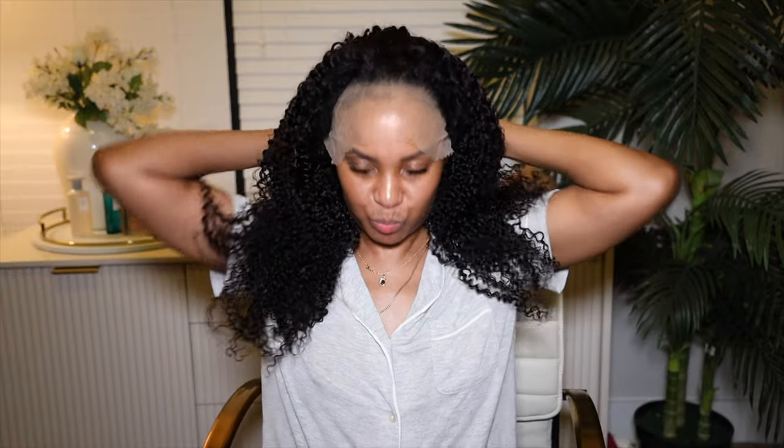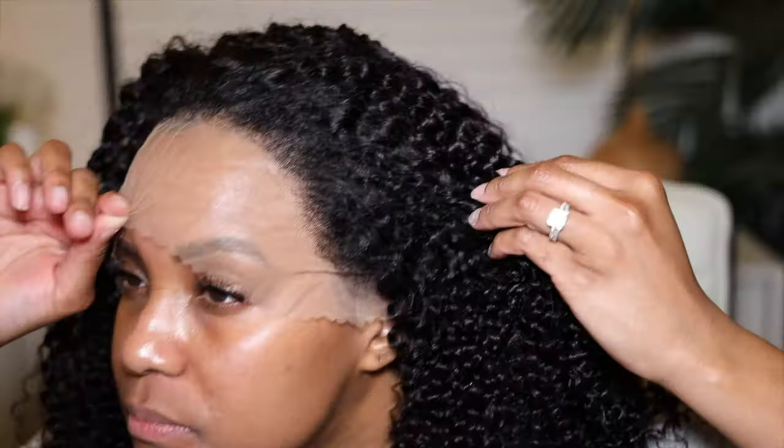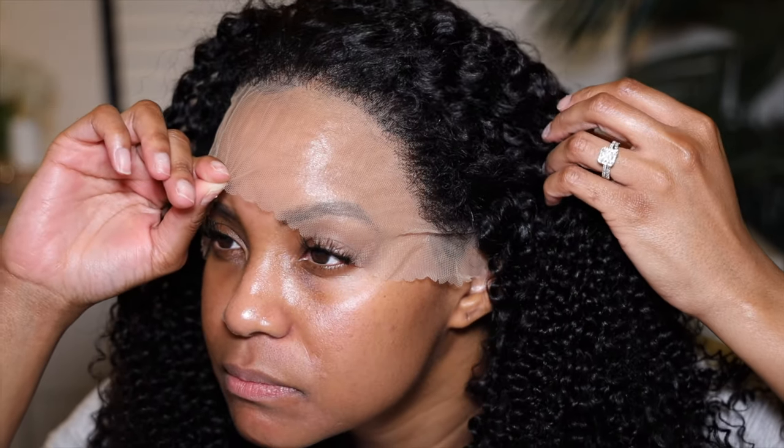When I first received this wig and pulled her out of the box, she came with the machine textured kinky curls, but I also noticed that the knots were not bleached. So I did bleach the knots on this wig and I washed the wig. I want y'all to see, come on. That's what we're talking about on edges right now. This is where we are. This is basically the flying cars of wigs.